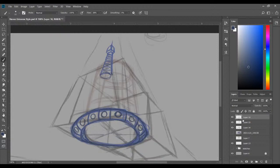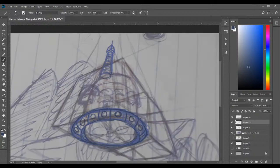Alright, I'm going to actually do the propeller blades on the bottom of this last because I am already getting endlessly frustrated with it. So we're just going to pretend that it doesn't exist for a little while. Okay? It's fine. It's fine, Daniel. It's fine.